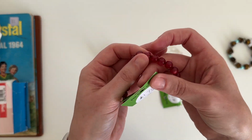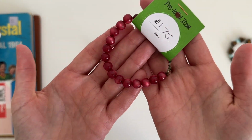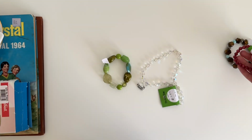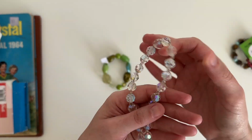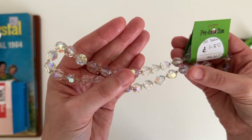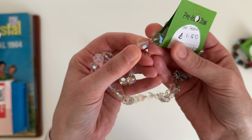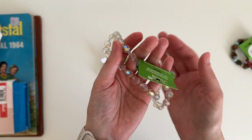I also have this pretty pink one. This one cost me £1.75. I also have these clear beads, and this one cost me £1.50. And again, it's on elastic, so I can just cut that and take the beads off.